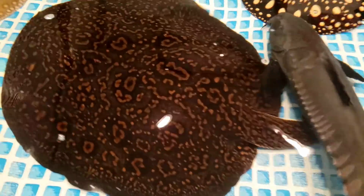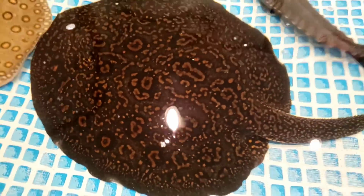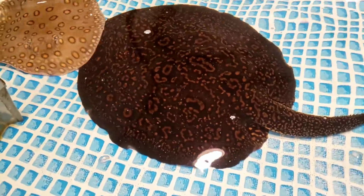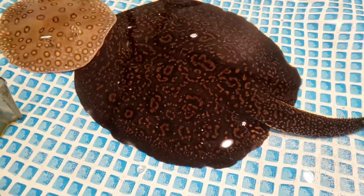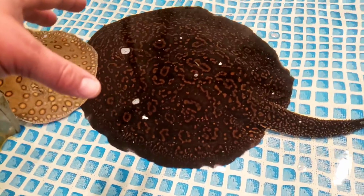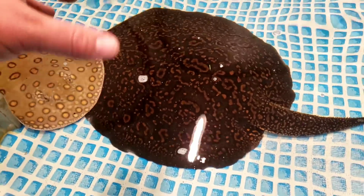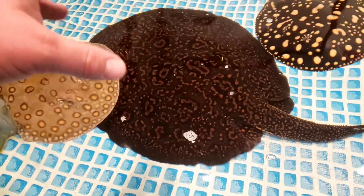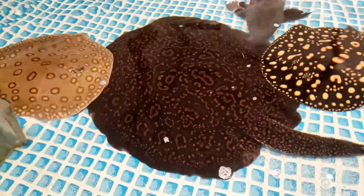You can see the bump in the back, so that's exciting news. And hopefully we kept the transportation very calm and soothing for her, so she doesn't abort her pups, which is always a big plus. Stingrays are known to abort their pups if they're stressed during transportation, and she did not do that. There's nothing in the pond that says so, and she's doing great, not breathing heavy.